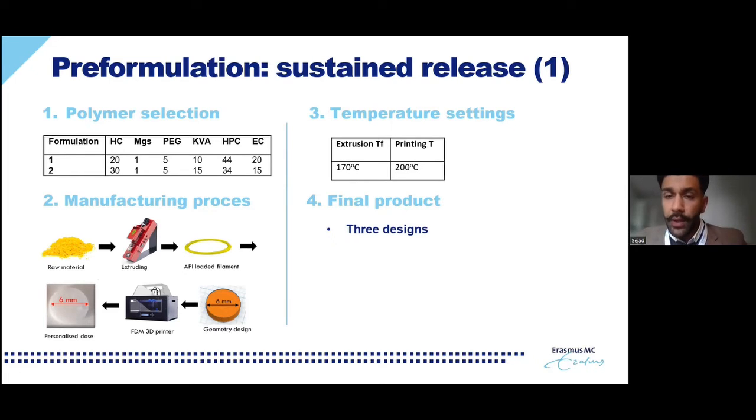This is a bit of trial and error, but we've chosen a printing temperature of 200 degrees and extrusion temperature of 170 degrees. And we've chosen to print 3 different tablet heights in order to assess the effect of tablet height on the dissolution profile.